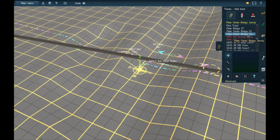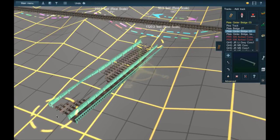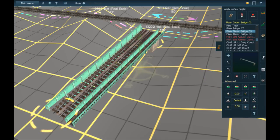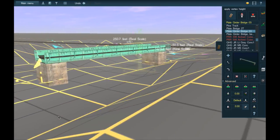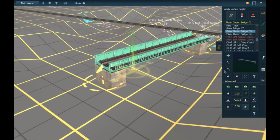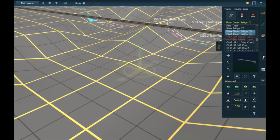That would have worked nicely. Plate girder, bendy. I really don't want that. Plate girder. What are you? I mean, I guess that could work, but that doesn't really fit the area. The Denver and Rio Grande, the DRG. Yeah, this might work for a different area, but I really just don't think this particular bridge is going to work up here. So, we'll say no to that. Overgrown track bed, no. Old stone, no.